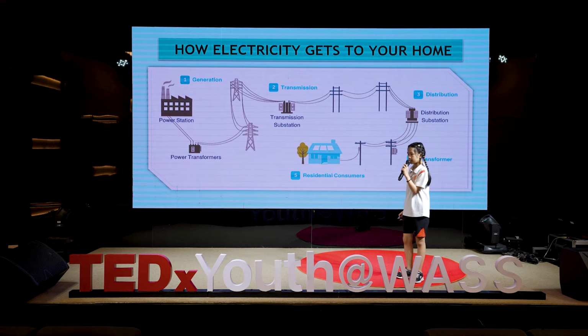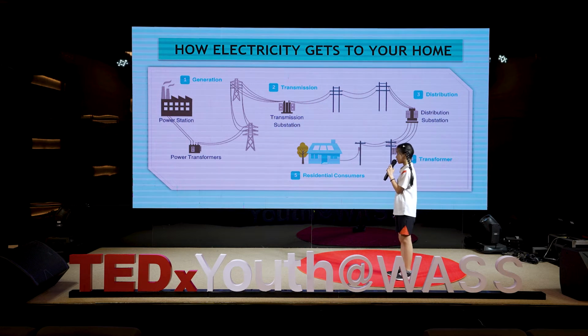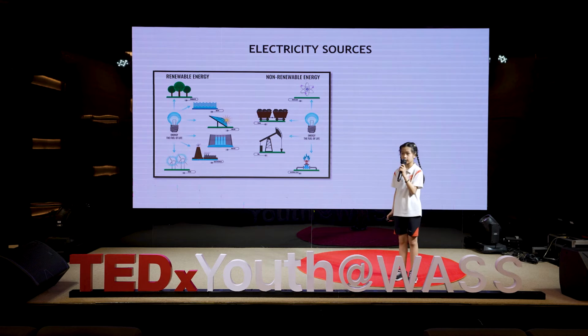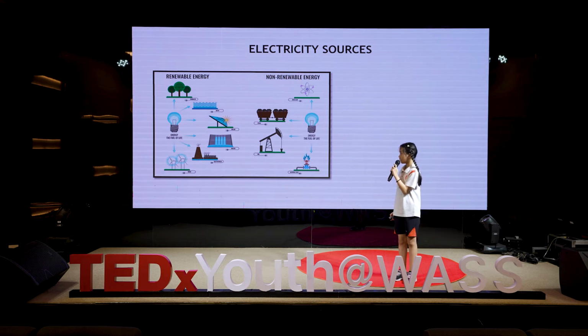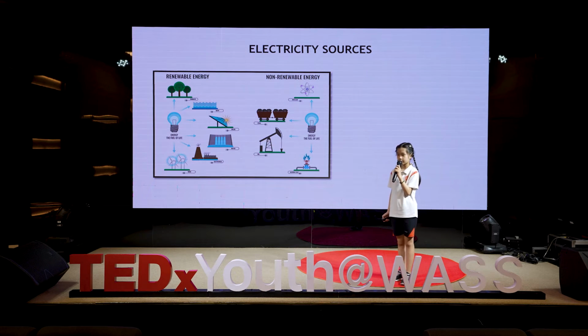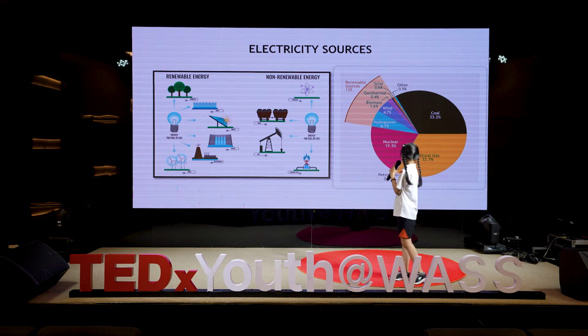So how does electricity get to your home? First, it is generated at the power station, which moves through a transformer to the substation, and finally to your home. So where do we get all of that power to generate? There are two types of energy, renewable and non-renewable. Renewable energy is also very important, but non-renewable energy takes up the most. Some of them are nuclear, coal, oil, gas, and petroleum. They are very dangerous to the environment because they release a lot of CO2.